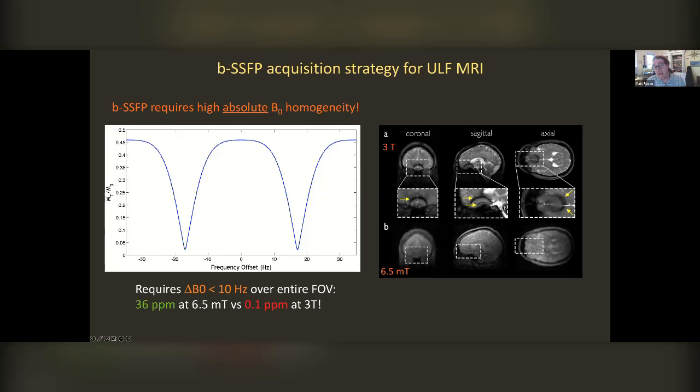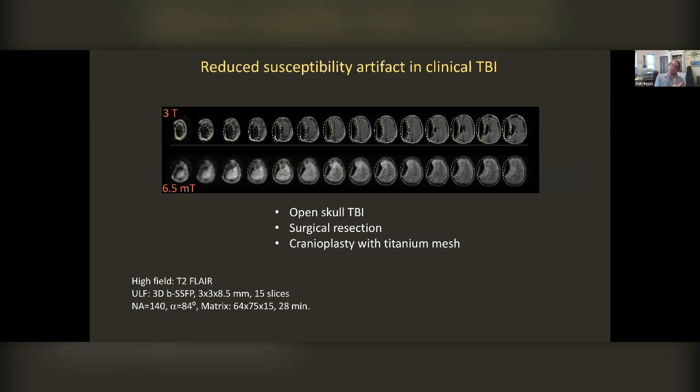Right away, this gives you an interesting idea that sometimes you can get more information at low field than at high field. So this was a patient imaged at 3T and 6.5 millitesla. They had open skull TBI, traumatic open skull TBI, followed by surgical resection, and the cranioplasty was lined with a titanium mesh. And interestingly, when we scan this subject at low field, look at the surgical margins here in green. This patient appears to have more brain at low field, right?